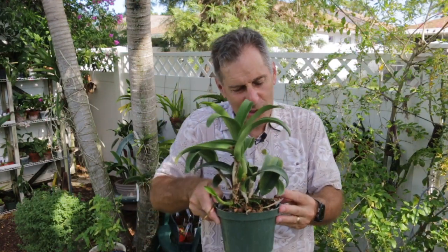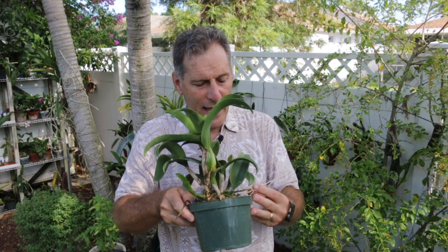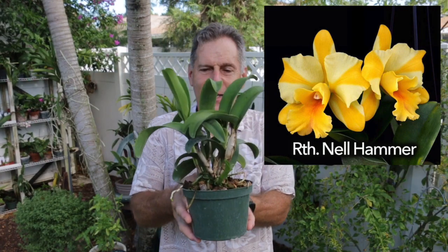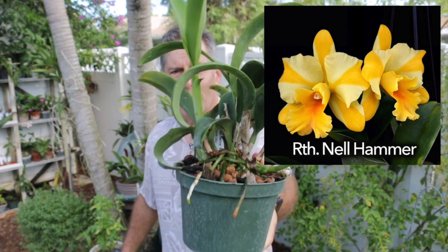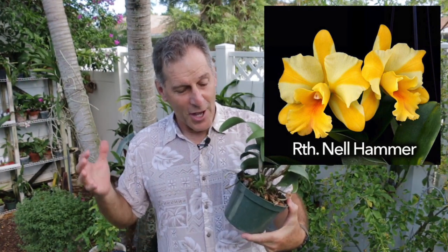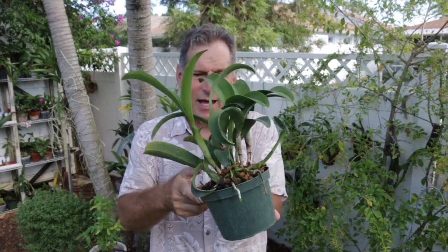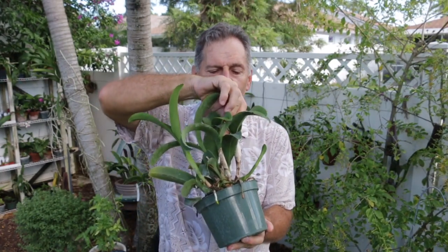Okay, moving on. This is RTH Nailhammer Golden Lady, and I do have to say that all the plants you get from RF Orchids, the root growth on these things is great. The pseudobulbs, and I picked the ones that had a lot of new pseudobulbs growing out of them, and this one looks like it has three new pseudobulbs.